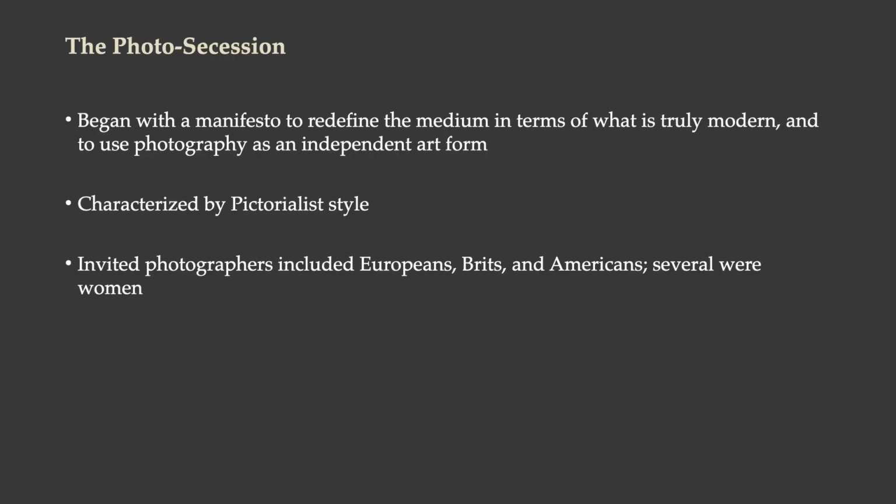The Photo-Secession was a very important subgroup of the pictorialists that comes about in the later part of the 19th century. It begins with a manifesto to redefine the medium in terms of what is truly modern, to pursue what is truly modern, and to use photography as an independent art form, and is characterized by the pictorialist style. The Photo-Secession invites photographers. You don't get to apply to the Photo-Secession. They invite you, they pick you. And they included people from Europe, they included British photographers and American photographers, and several members of the Photo-Secession were women.